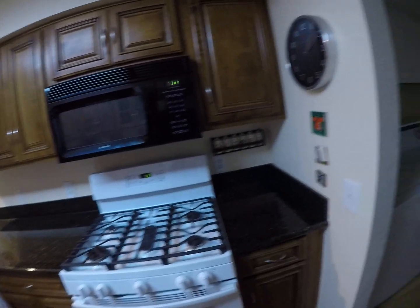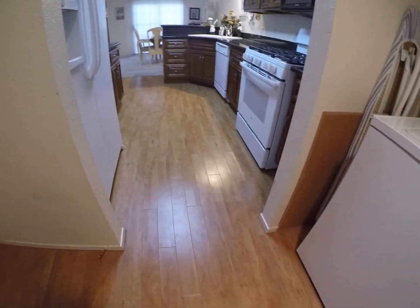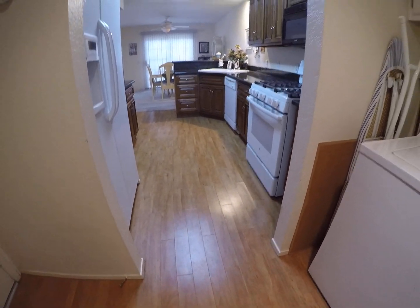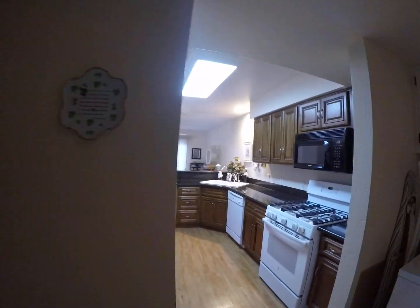A nice full-size fridge with a space-saver microwave, even though it's black instead of white. The flooring looks to be in pretty good condition in the kitchen and the laundry area, at least. The only problem is you'd really want hard flooring in the dining area as well. Whoa, there's a car here. Okay.